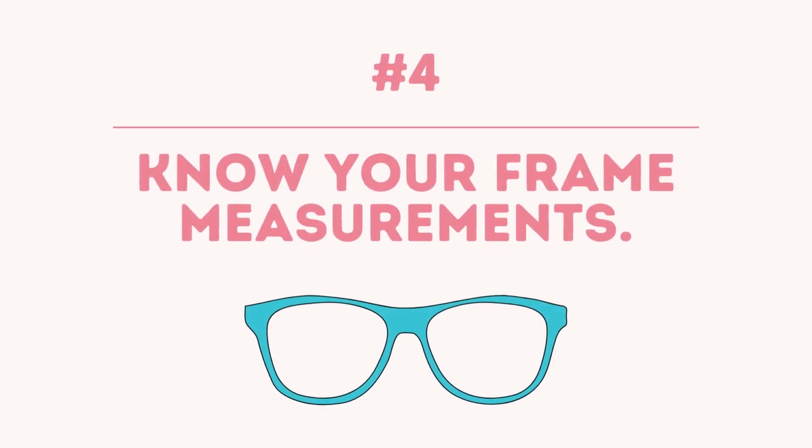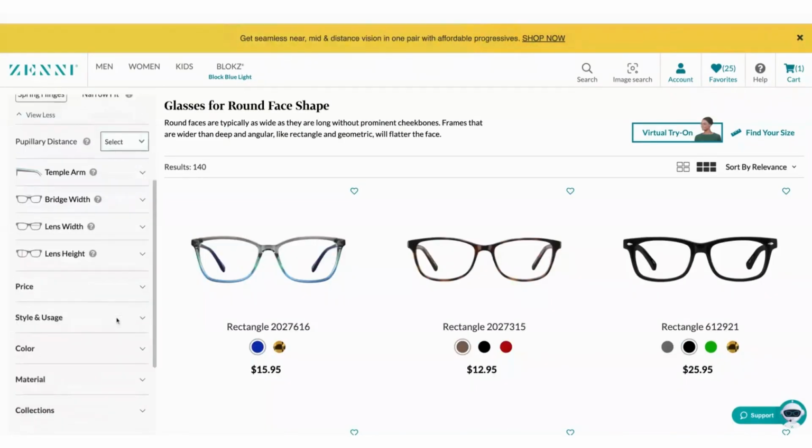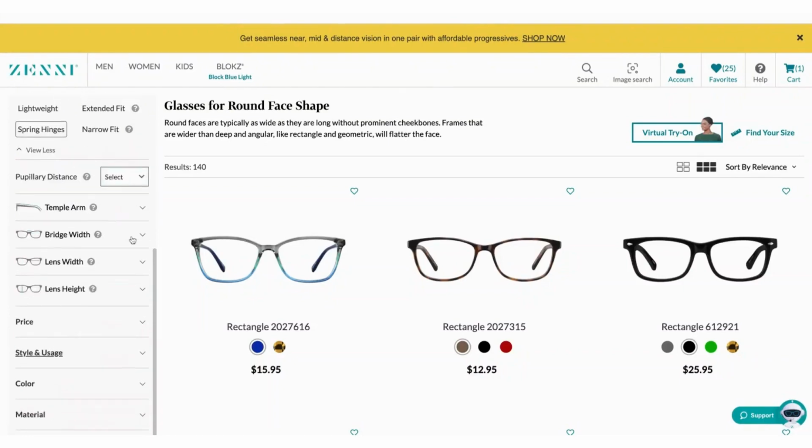Number 4 is know your frame measurements. So when you're ordering glasses online, you should know what sizes of glasses that you like. I would recommend measuring the frames of your current frames or your favorite pair of glasses, just so you have a reference of what you like.